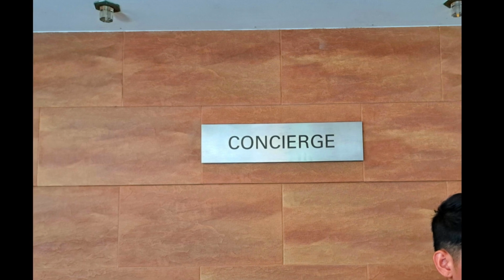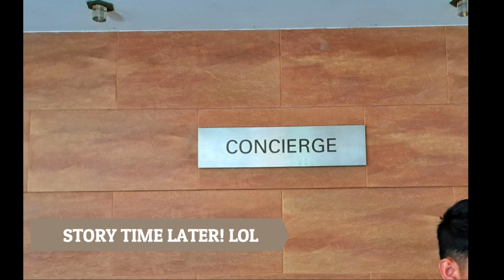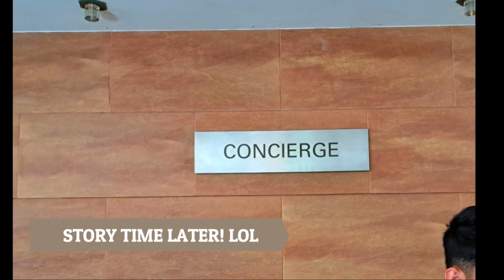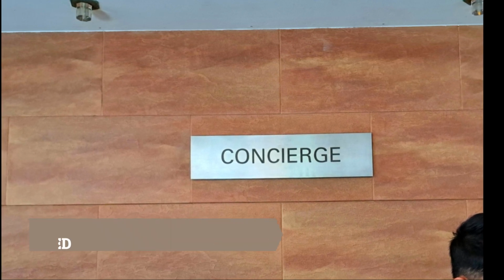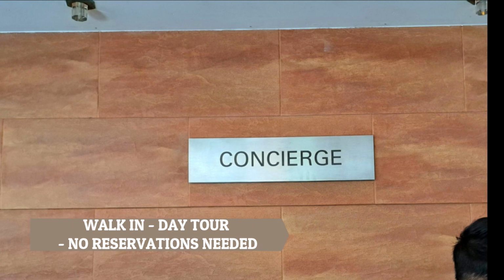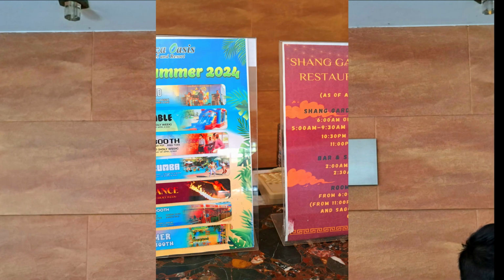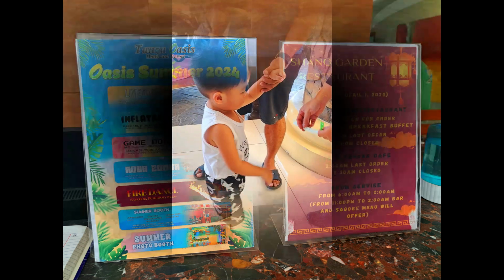Speaking of payment guys, I'll share something about the payment. What went wrong, okay? So stay tuned for that, alright? So for now, I'm gonna be discussing first some of the basics about this resort. By the way, nag-walk-in lang pala kami, no reservations, and we visited for a day tour, okay? Ito pala guys, yung list of summer events nila for March. So if you wanna read that, just pause and play, okay?